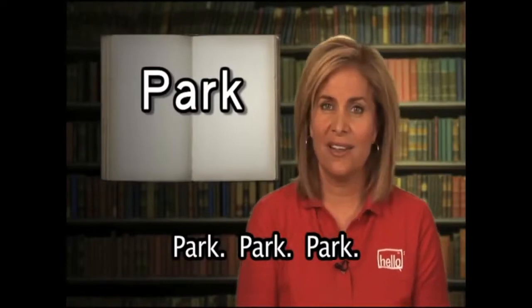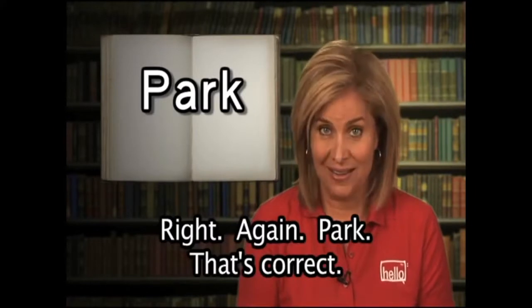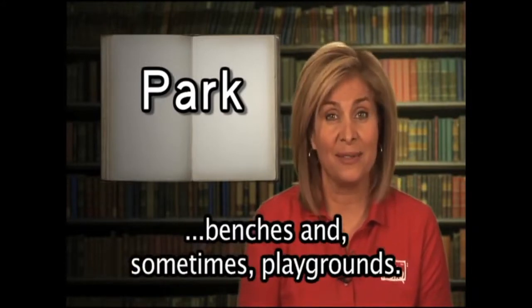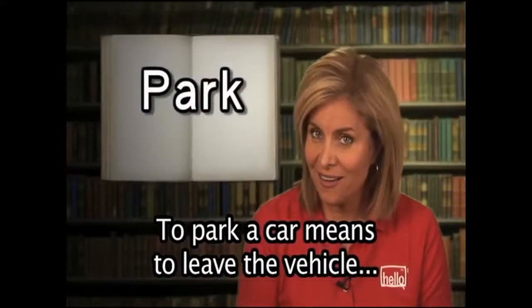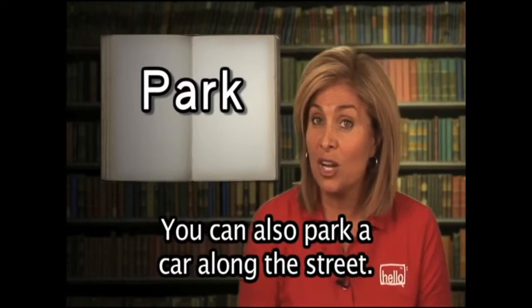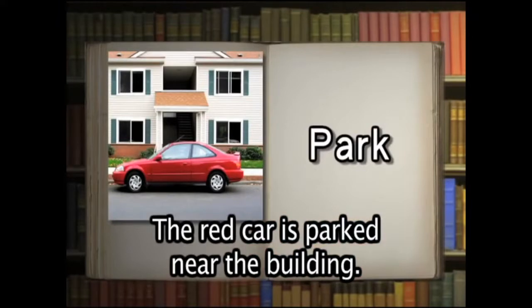Park. Now you say it. Right. Again. That's correct. A park is an area of land with trees, benches, and sometimes playgrounds. The children like to play outside at the park. To park a car means to leave the vehicle in a space or in a garage or parking lot. You can also park a car along the street. The red car is parked near the building.